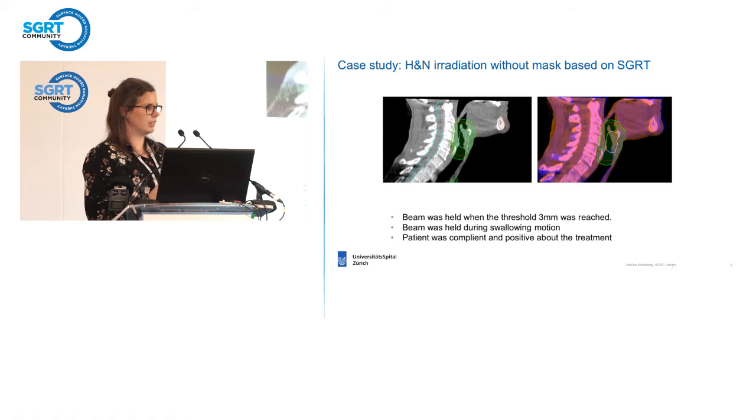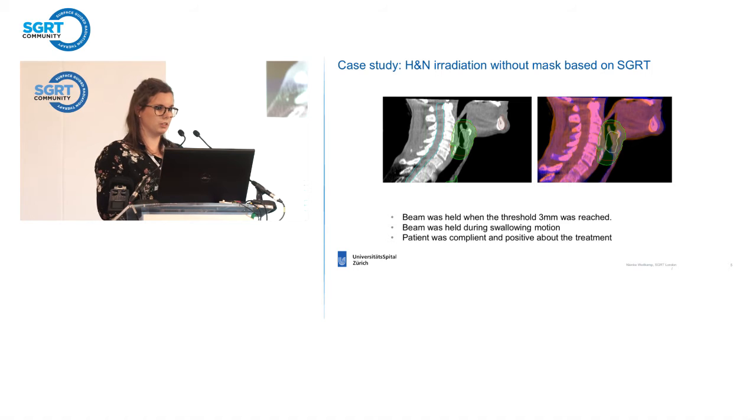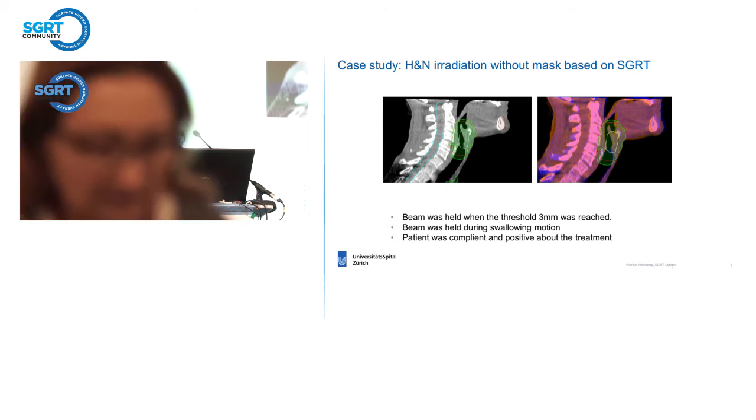from 3 millimeters. And I think it's a good thing to know that we give our patients a swallowing command. So we ask our patients, if we start the beam or if we make an image, please do not swallow anymore. And we did that for this lady as well. But what we saw is that actually she swallowed. We saw it with the SGRT, and the beam was held during that moment of time. The patient was, of course, very happy and compliant that we could do the treatment and that she was able to have the treatment without a mask and no surgery.